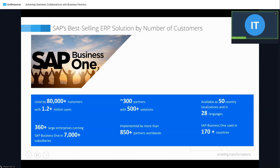Implemented by more than 850 partners worldwide, SAP Business One is also used by large businesses as their second tier ERP solution, which connects into the larger SAP S/4HANA so that they can run their operations effectively. We have almost 360 plus large enterprises running SAP Business One in 7,000 plus subsidiaries that they own and manage across the globe.